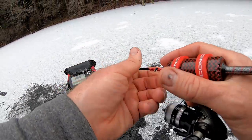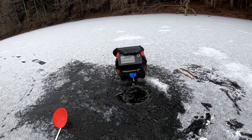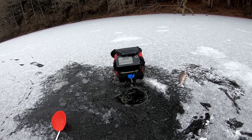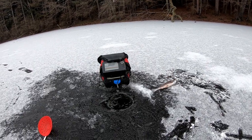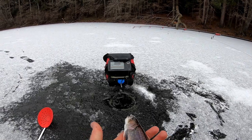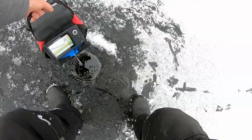We were fishing too deep. Let's see if we can duplicate that and get a few of these, and that'll be a meal. That's a beautiful fish. Gorgeous, gorgeous, gorgeous.